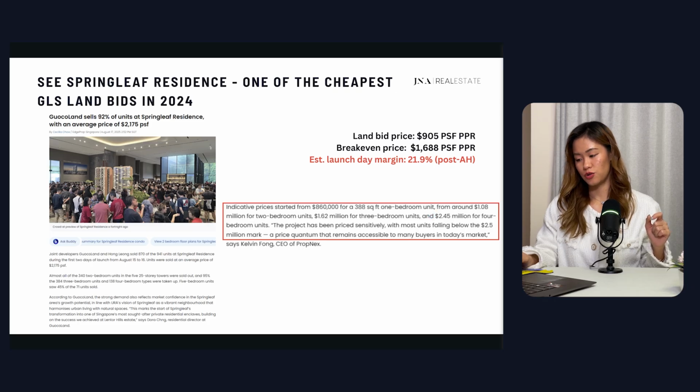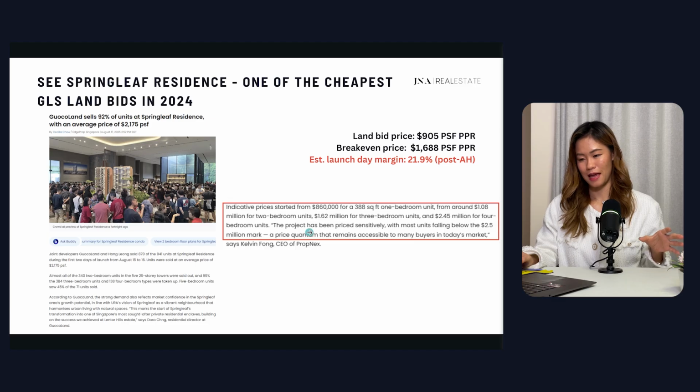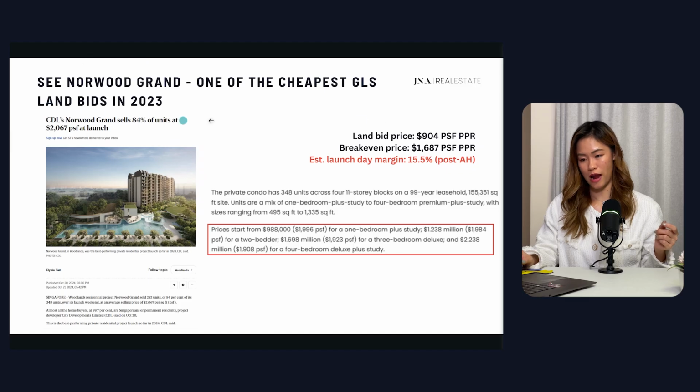And a lot of the units, as you can see over here, they were selling for below $2.5 million. And I feel it's extremely price-sensitive on the developer's part, and that's why it received a lot of reception on its launch day itself. So you can see between Norwood Grand as well as Springleaf Residence, the numbers don't lie.